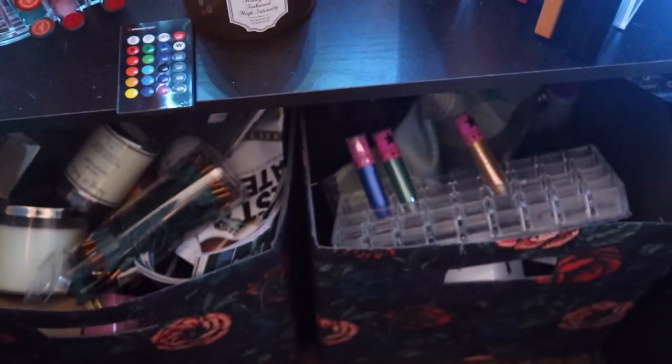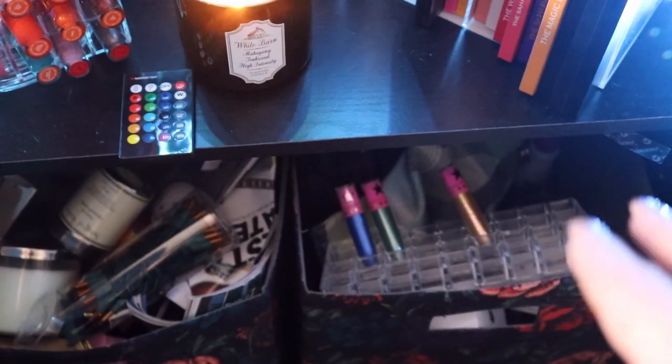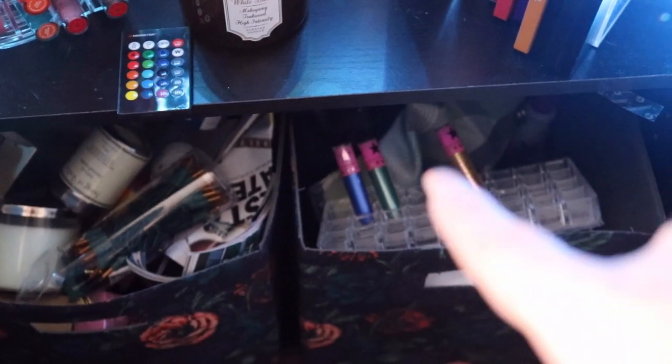And then going down all the way to the bottom, this is just kind of my junk stuff. As you can see, let me zoom in real quick. I had a little organizer for some more of those fake Jeffree Star liquid lipsticks.